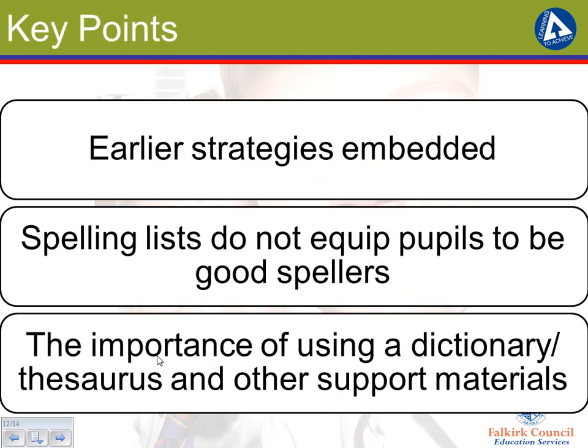Key points here. Accuracy in children's spelling depends on the child's ability to select language that not only conveys the message, but also shows awareness of shape, structure, and sounds of words and their constituent parts. The child's ability also to use dictionaries and thesauruses and other support materials. The child must have an awareness that he or she is writing for a purpose and the value and importance of good spelling. And pupils must also be able to recognise different spelling patterns.